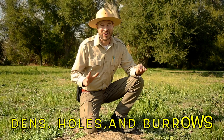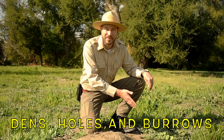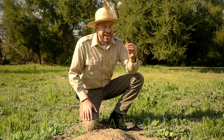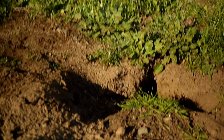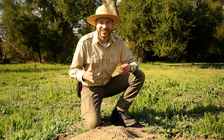Dens and holes are also great signs that animals are nearby. Can you guess who made this burrow and is living down in this hole? I'll give you a hint. I found this chewed up acorn right out front of it. If you guessed a ground squirrel, you're right.